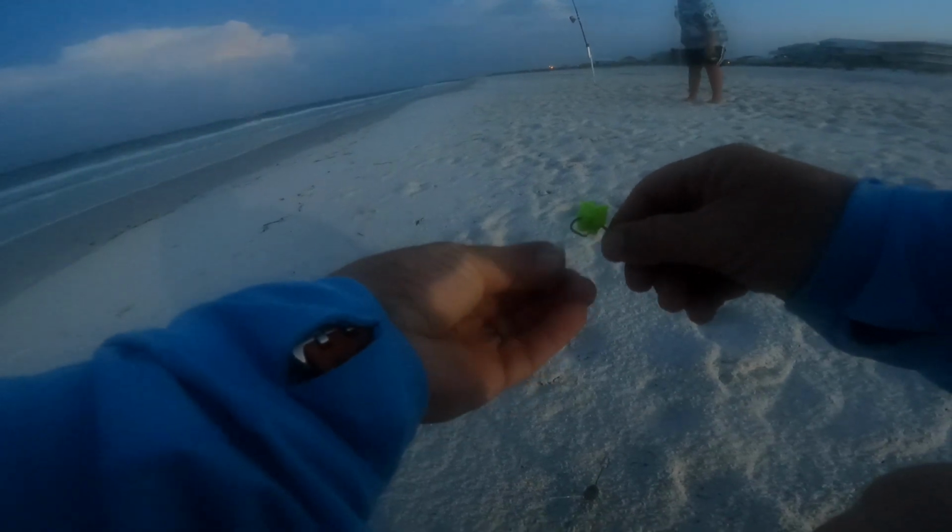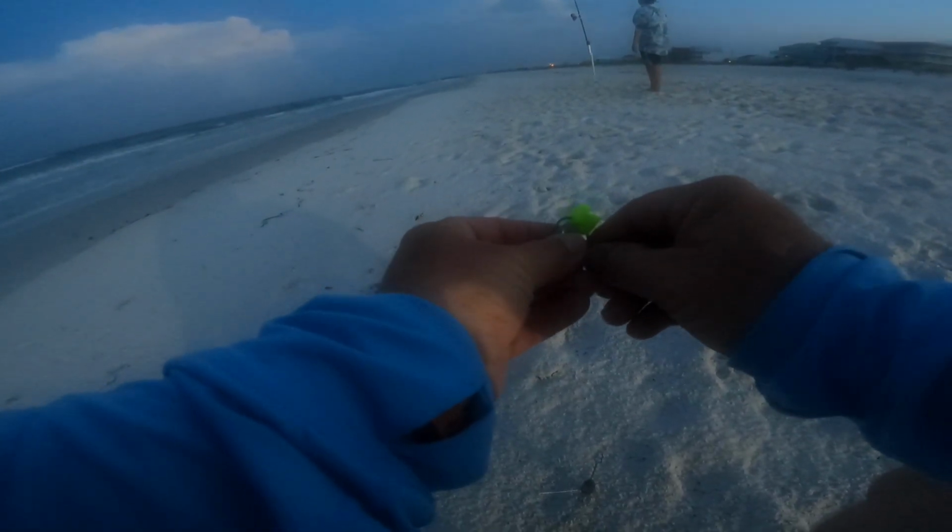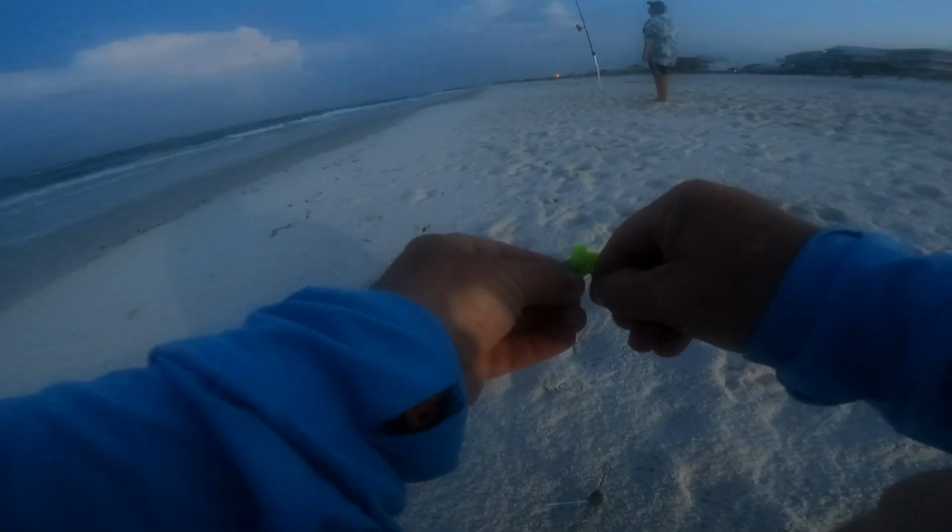Orange shrimp bite this morning, some left over from late yesterday evening. On the top, on the bottom, we're going with green fish bite and some fresh shrimp. And the shrimp is frozen, pretty much.